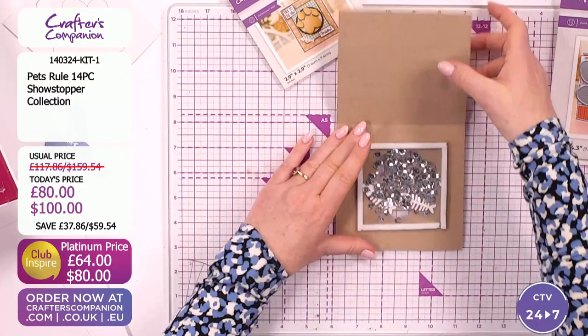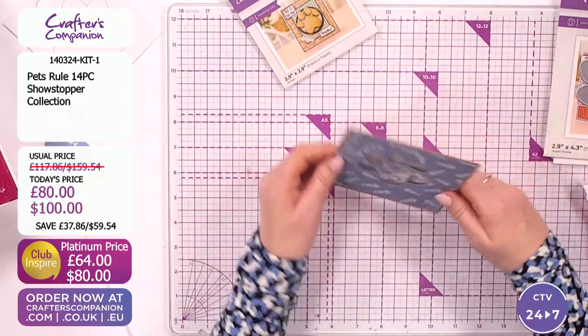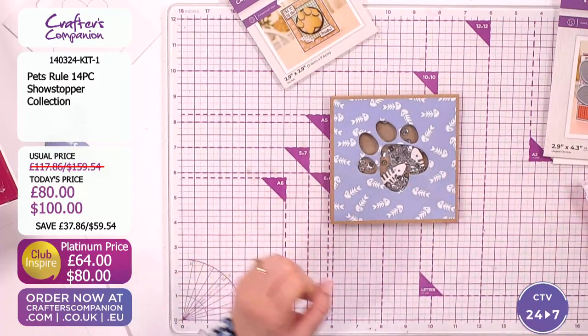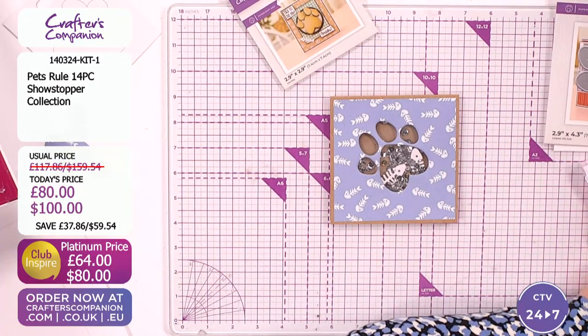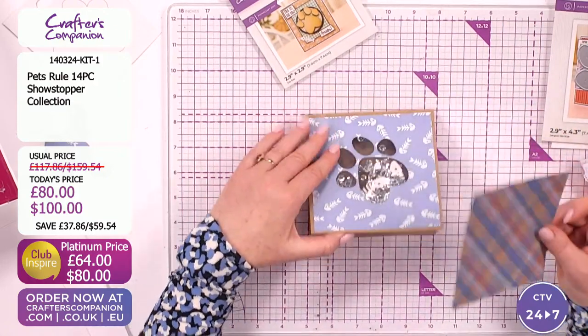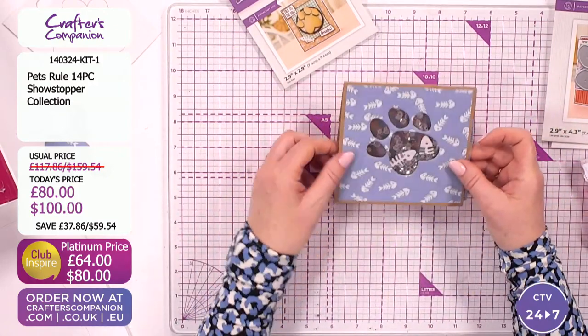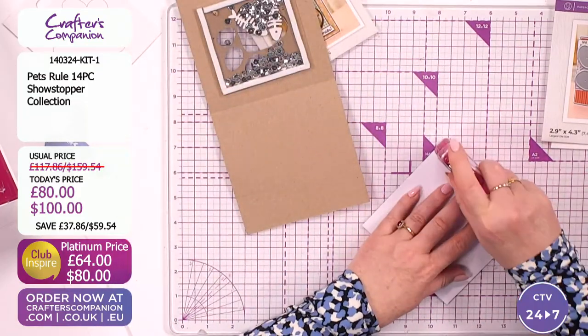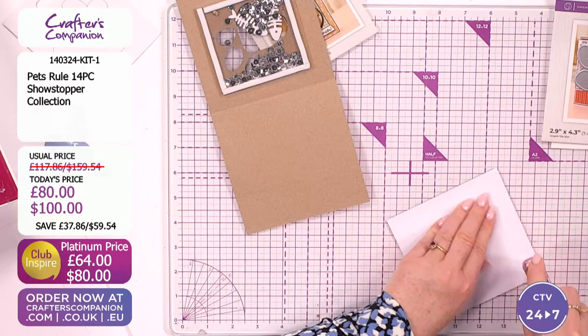And then that's going to create that shaker card element. We've got our fish bones in there. Look how cool that is. Yes, I love it. And then I've just got another piece of cardstock. So I've taken out another piece to coordinate. They all coordinate, so they're going to look amazing. Just to go underneath, just to give a little bit more contrast. So we're going to pop that one in. Let's just pop that around.